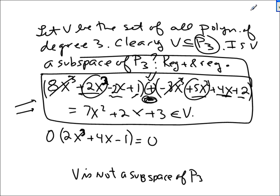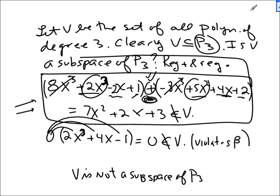Well, this is the 0 polynomial. 0 times that is 0, plus 0 times that is 0. You add or subtract those zeros, you get 0, which is not in V. But this violates beta. So V is not a subspace of P3. This up here violates alpha. V is not a subspace of P3.